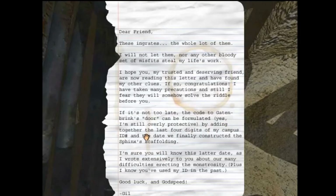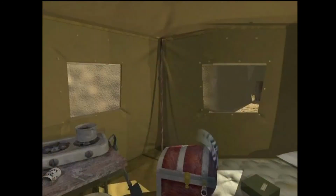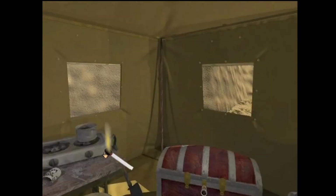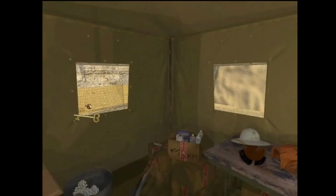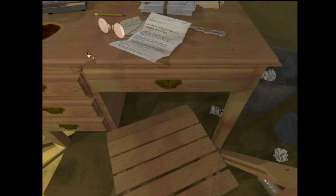Remember, last 4 digits of campus ID plus Sphinx's scaffolding. Guys, I just remember where the key is. And it's ridiculous. Are you ready? Are you ready for this? It was in the stew, guys. Where else would it be? We just unlock all these, and put that in our backpack forever.